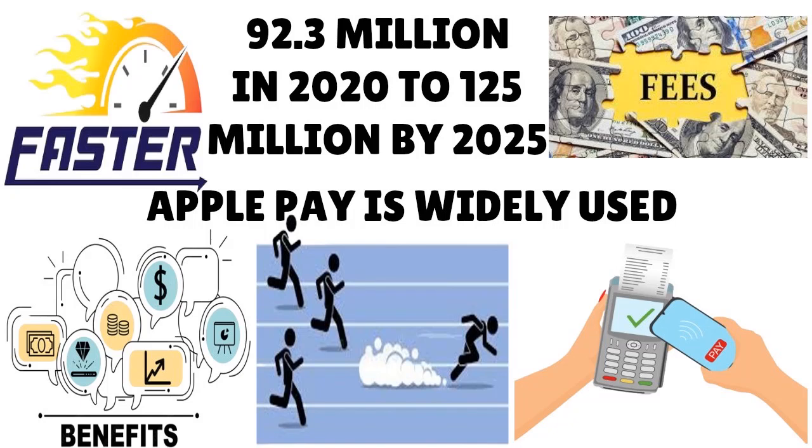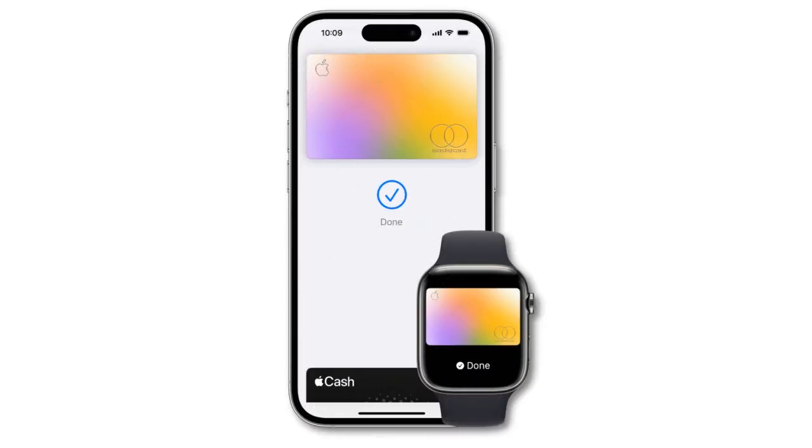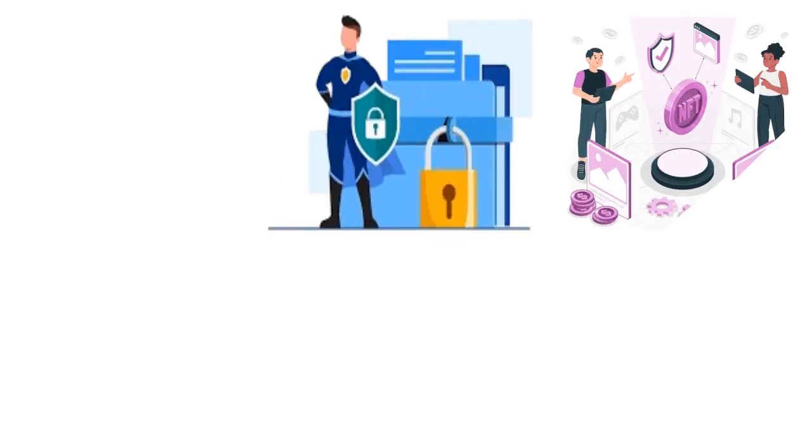Also, Apple Pay is really secure. I mean, security is really big when it comes to Apple Pay. Let me explain that. So basically, Apple Pay transactions are very secure because the card data is tokenized, encrypted, and always changing. So that's really good because it makes it extremely difficult for criminals to steal card data.